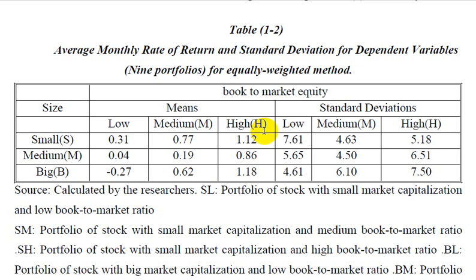So the authors are interested to know which performs better, the Fama French three-factor model or the four-factor model, which includes the momentum factor. The three-factor model would be the market coefficient, the size coefficient, as well as the value coefficient. And then for the four-factor model, they add in some momentum.